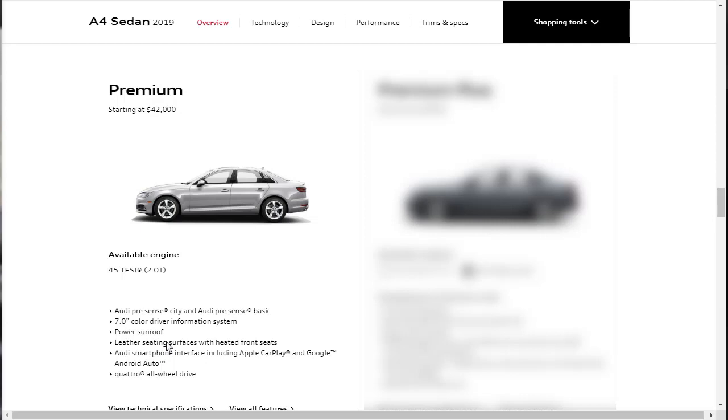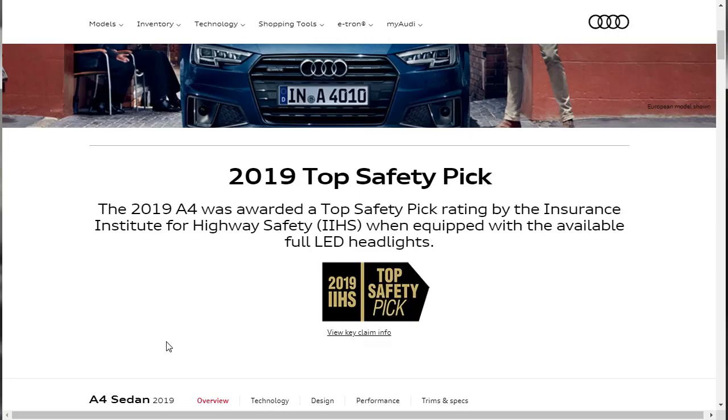Now, the standard technology features include a rearview camera, Bluetooth phone and streaming audio, Audi's MMI infotainment system with a 7-inch central display, Apple CarPlay, Android Auto, CD player, 2 USB ports, and a 10-speaker sound system. Now, optional on this base model Premium is something called the Convenience Package. It adds heated and auto-dimming side mirrors, keyless entry, a larger color driver information display, driver seat memory functions, and a satellite radio.